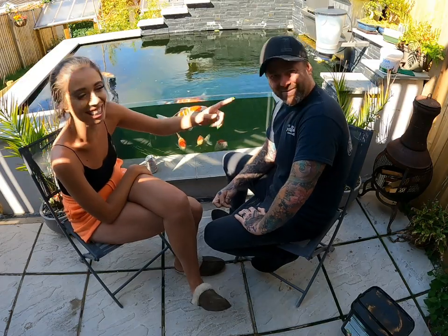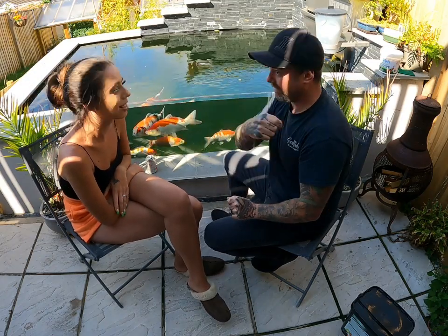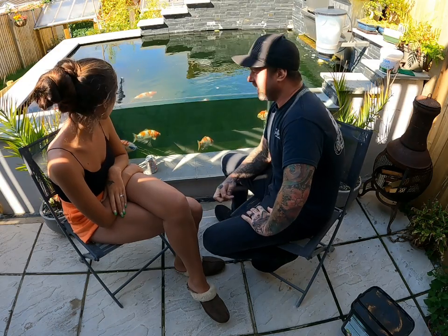Look at the fry. Clever, right? Because we're not on the water meter, thank God, I do put more or less 30% in.